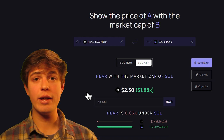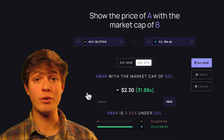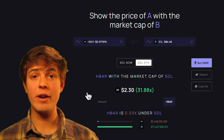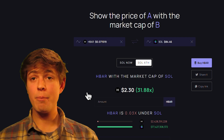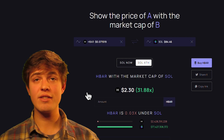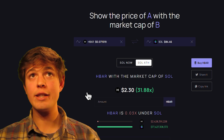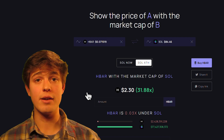I'm not sure if we'll hit $3. However, I am predicting we will get very close to that $2 mark. For me personally, I'd be very happy selling my Hbar bag above $1.50. But you should note, this is not financial advice. These are my own personal predictions. However, I just wanted to share them with you guys because we are looking at roughly a 30x from the current prices of today. I really hope you found some value in this video.